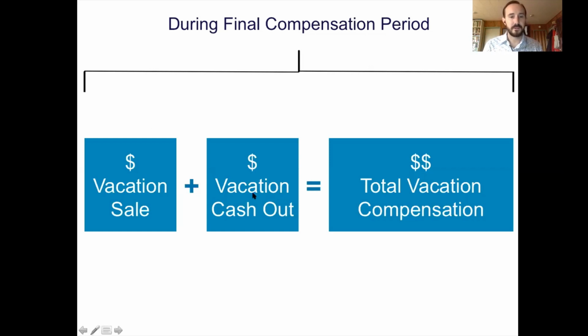Now, vacation cash out, also known as vacation payoff, is simply that you have earned vacation that you haven't used by the time you stop working or retire. So it's just on the books. You haven't used it yet. And if you still have vacation left over on the books when you stop working or retire, then your employer is going to pay you for it at that time. They're going to write you a check, and you're going to see that money.